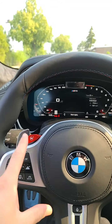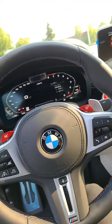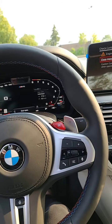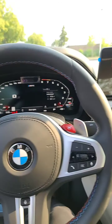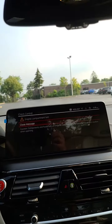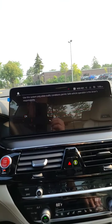We'll also notice our M1 and M2 buttons. These are pre-programmable settings for the drivetrain of the car. You can, for instance, have one setting be for sporty driving, and then for the M2 button you might adjust that so it's a little more comfortable, and you have both those modes to swap to on the fly. Now we'll also notice the fully digital gauge cluster, standard on this car. And then the infotainment system is BMW's most current iDrive 7 system.